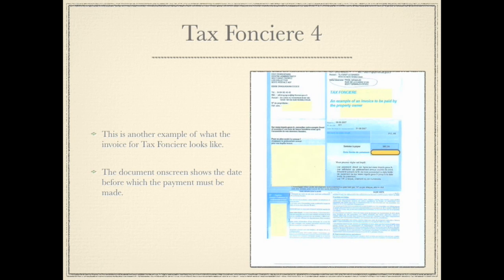This is another example of how a taxe foncière document appears, and it confirms the date by which it must be paid, otherwise the penalty of 10% will be applied.